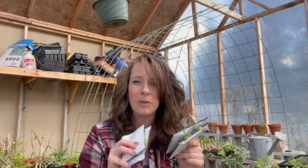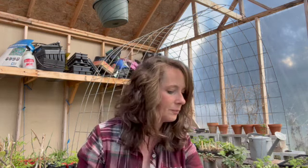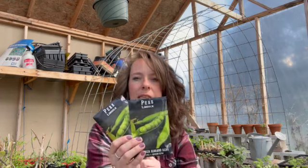I do try to save pea seeds, but last year, the year before, I saved like buckets of pea seeds, and there was like a little bug in them and ate all of my seeds. If you know what that is, leave me a comment down below. I don't know what kind of a bug it was that did that, and if you know how to prevent it, that'd be awesome, because I didn't even know until the seeds were dried and they'd been sitting in there, and I went to pull them out and use them in soup, and they were full of bugs. It was very depressing.